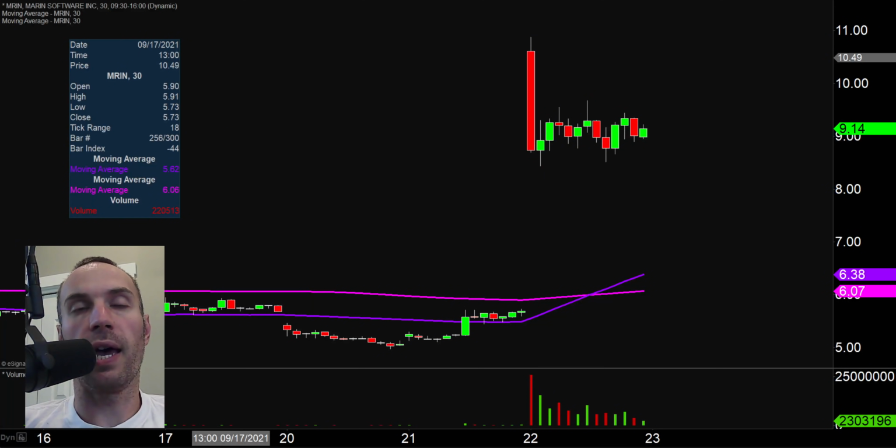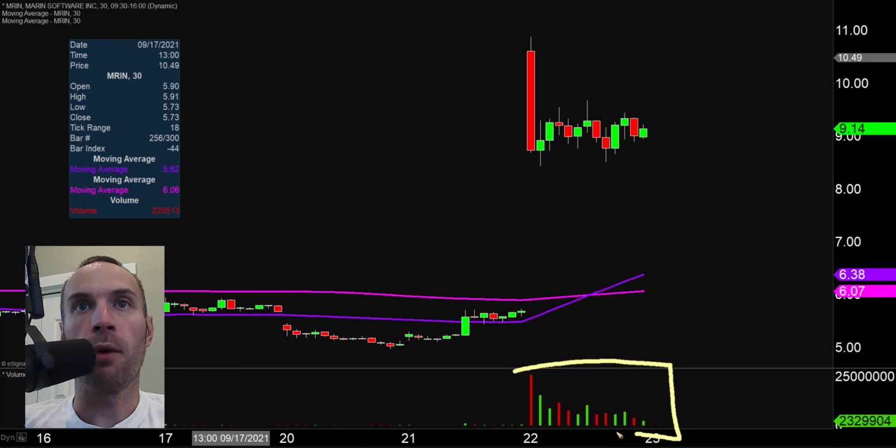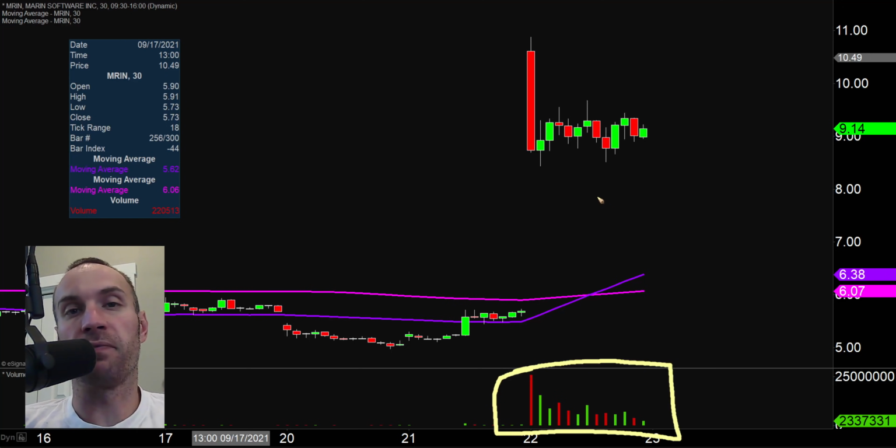First one here, ticker symbol MRIN, a blast from the past. Depending on how long you've been involved in the markets, this one should at least be in some sort of area of your brain because this one went on a monster move a few months ago, and now it's back with good solid volume here. But what I like about this setup is it's very well defined.